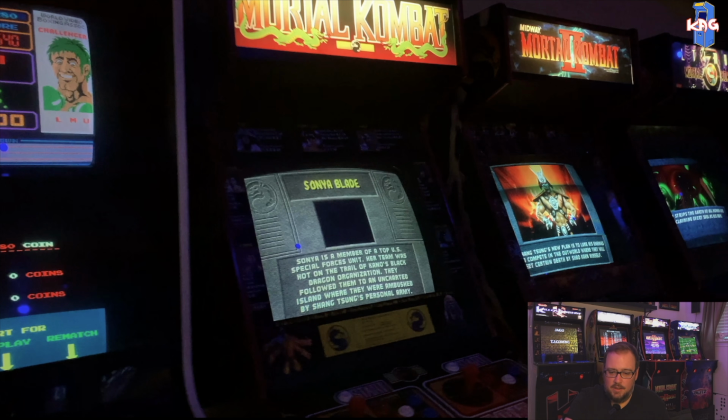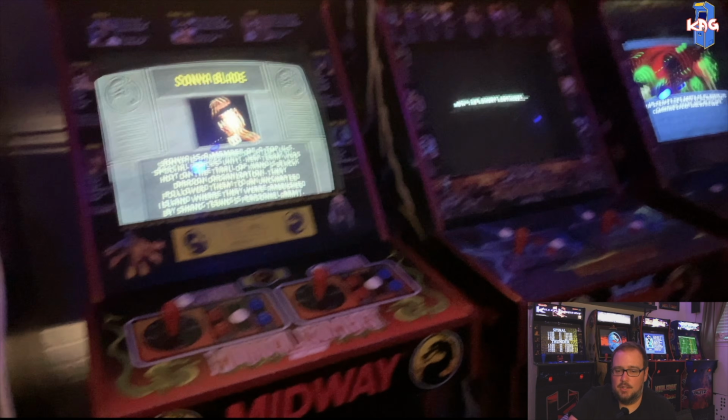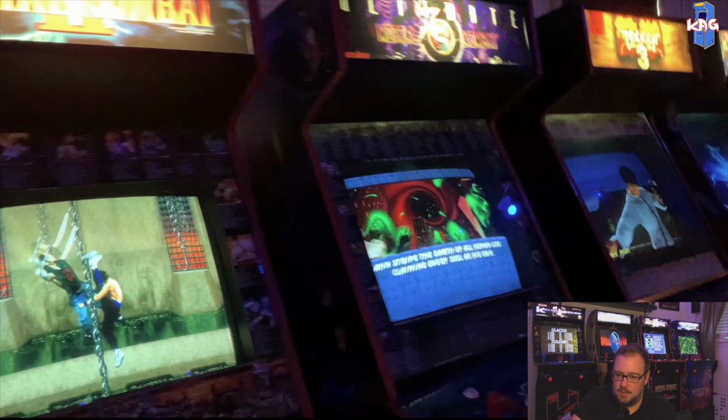Unbelievable condition on all of these. All the buttons are the right colors. All the sticks are the right colors. All the controls feel great and work really, really well. We'll get back to these later and talk a little bit about the bezels. I thought that was a nice touch.